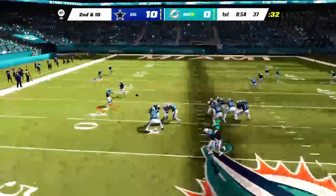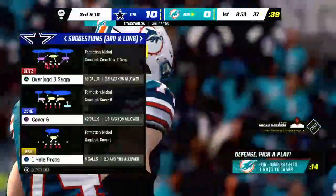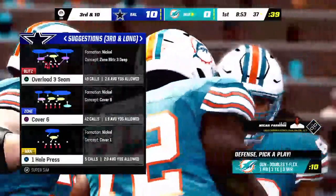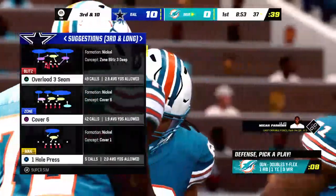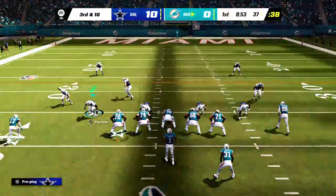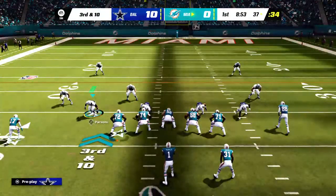Looking to pass. Tua. And that is incomplete. So many offenses want to include their running backs into their passing offense and be able to swing the ball out or check it down to them. But sometimes those guys are just not as comfortable catching the ball as they are running it. So back-to-back incompletions, and that has them staring at a 3rd and 10.